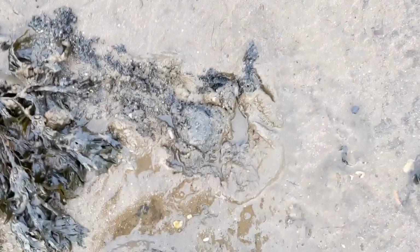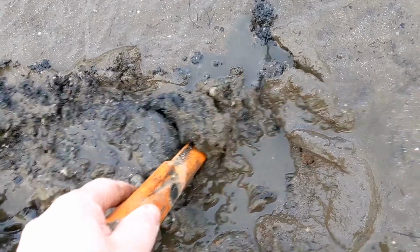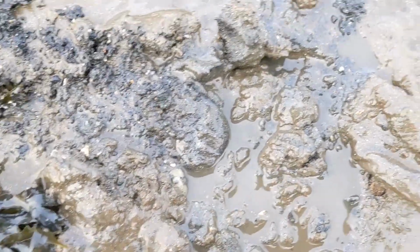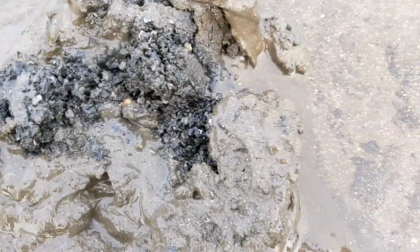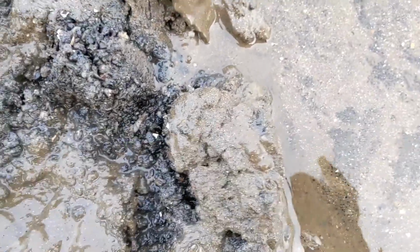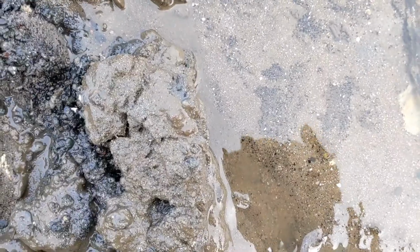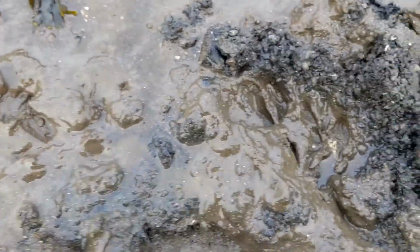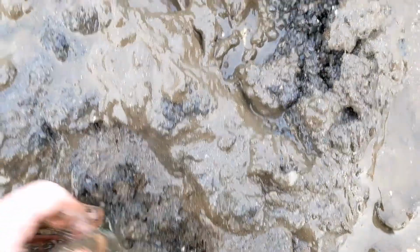Alright guys, just keep near the end. Got something else down here. That's in that sloppy, horrible mud. Something in here. I'm going in. What is it? I think it's in here somewhere. Oh, it's on here. Forgetting to film. Looks like a coin or something.